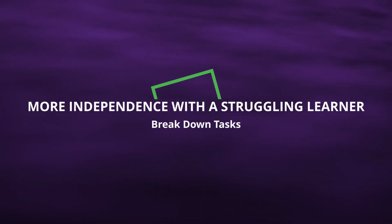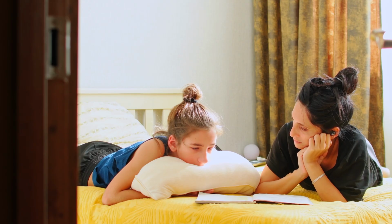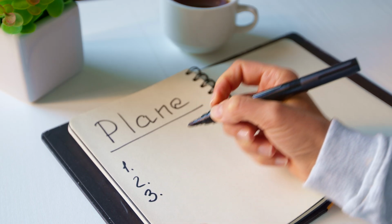Break down tasks. Being overwhelmed is a big thing for struggling students. And this is often because everything just feels too big and they don't know where to start. When we have big tasks, it might be a project or an assignment or anything like that, they often don't know where to start. It's too big, so I'm going to shut down. So what we want to do is divide this big task into smaller, manageable steps. It just makes it feel less overwhelming.